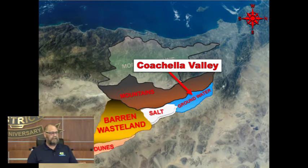If you can read the screen, you see that it's labeled groundwater. In the Coachella Valley, we are blessed here with an abundance of water right under the ground. Looking at the surface, you wouldn't have a clue it was there. But if you dig just a little ways under the ground, you have access to this enormous resource. Now, he didn't know that. Had he known that, he probably would have changed the way he approached this.